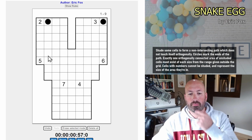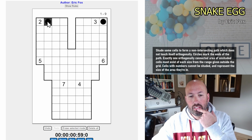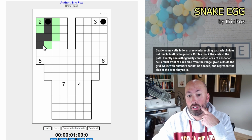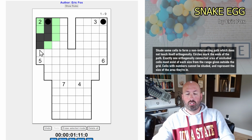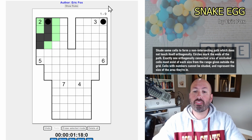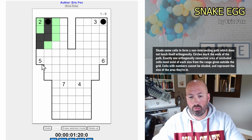So, the size 2 has to be these two. So therefore, we have to have the snake go here, and it has to turn, and so that means we can't touch orthogonally, so the snake has to go like this, I believe. That's a big space over. Oh, but we have to have a size 8 and 9 too. We have 2, 3, 4, 5, 6, and 7 listed, but we need 1, 8, and 9 as well.